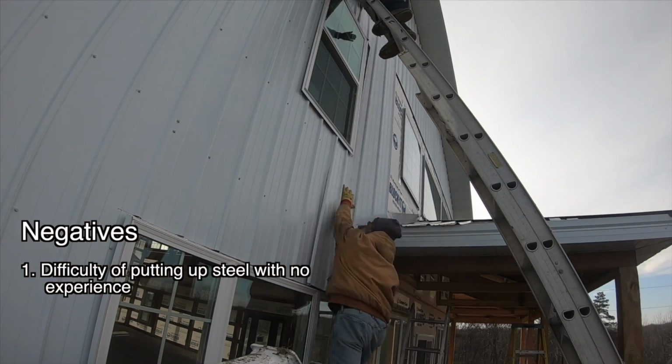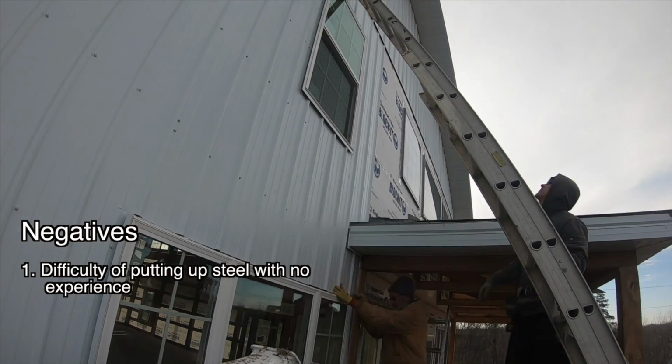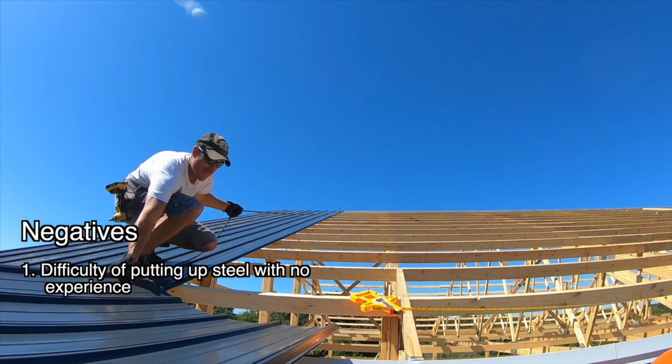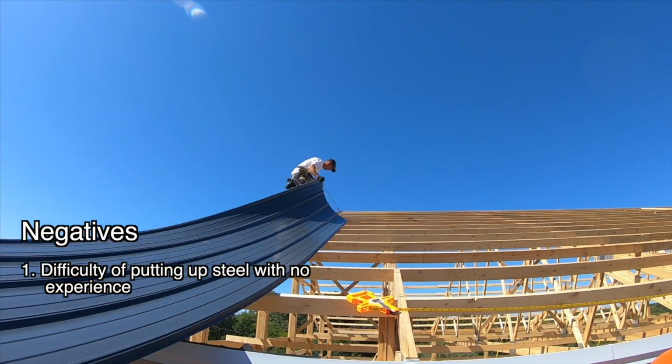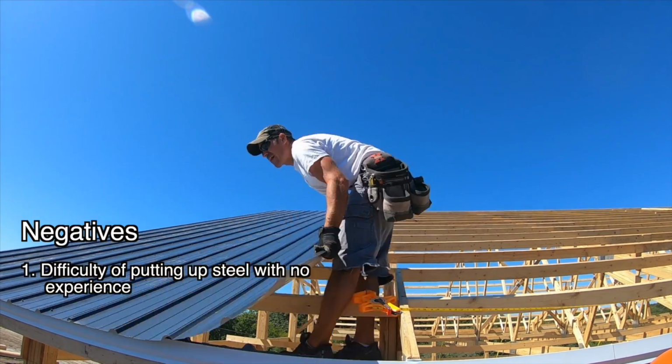As far as cons of a post frame home, I can't really think of a ton. Maybe one would be the difficulty of putting up steel if you have never dealt with steel. Making sure that your home is waterproof around windows and where trims meet, and all that can be done pretty easily with a little experience, with a little knowledge. There are some guys out there that do a really good job explaining it. I think R&R Buildings is probably the best as far as waterproofing your building. I've learned a lot of tips and tricks from him as far as waterproofing my windows and stuff like that.